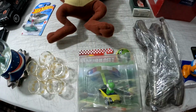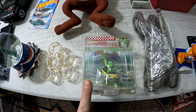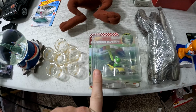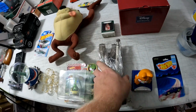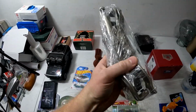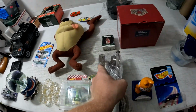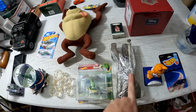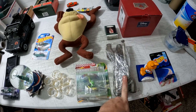We have this Yoshi 2020 Mario Kart little diecast figure, I guess, or figurine. This is from the private pick with Ariel, sold for $5 plus shipping. All right, this right here, we paid, I think, $5 for the pair. These are vintage Peterson vice grip welding clamps. As you guys can kind of see there, we saran wrapped them just because I like to keep them together. I think we paid $5 for the pair. And these right here ended up selling for $35 plus shipping.